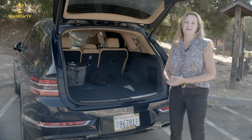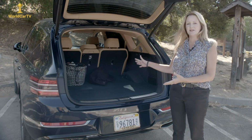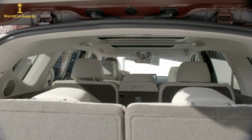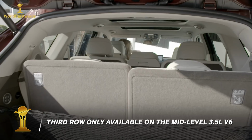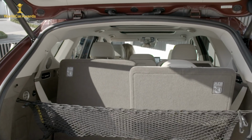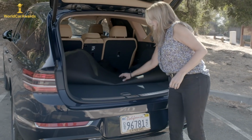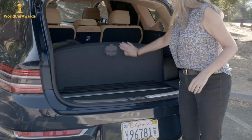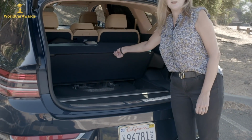The rear cargo area of the GV80 is ample. There's a ton of space for anything that you need to put in it. If you choose the mid-level trim in the 3.5 V6, you also have the option of a third row that operates with the press of a button. If you don't choose the third row, there's plenty of cargo area. There's also storage underneath the cargo floor. And underneath here, there's room for a spare tire.